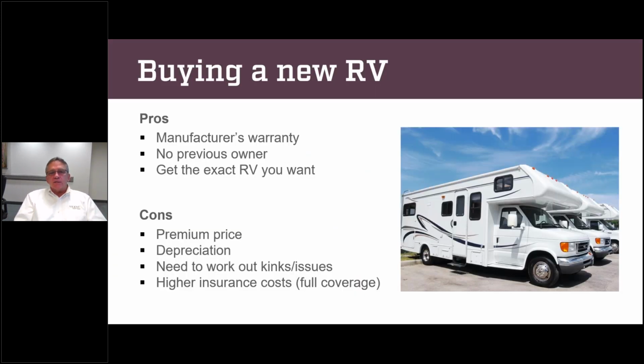And yes, there's the obvious benefits of buying a brand new RV. It comes with a warranty that's built into it. You don't have any evidence of a previous owner in there, and you have a better chance of getting exactly what you'd like to have with the features and the layout that you really want. The downside to that fact is that you're going to pay more for a brand new camper, obviously, and the initial depreciation is going to be much greater on a brand new than a pre-owned. And similar to how cars depreciate.